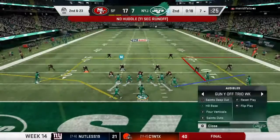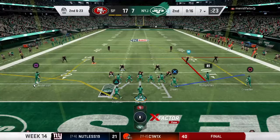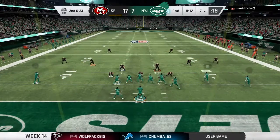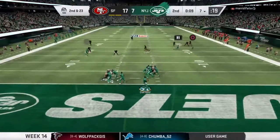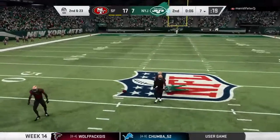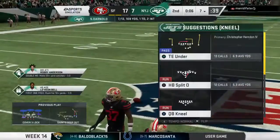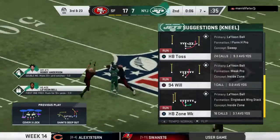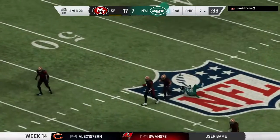Chris Jones, he's the culprit, and that is now his 13th sack of the season as his great year continues. To try again after the sack, Darnold airing one out for Crowder, and that'll be incomplete with just 6 seconds left on the clock. He was looking for Jamison Crowder there. But now it's third down. Third down and 1.